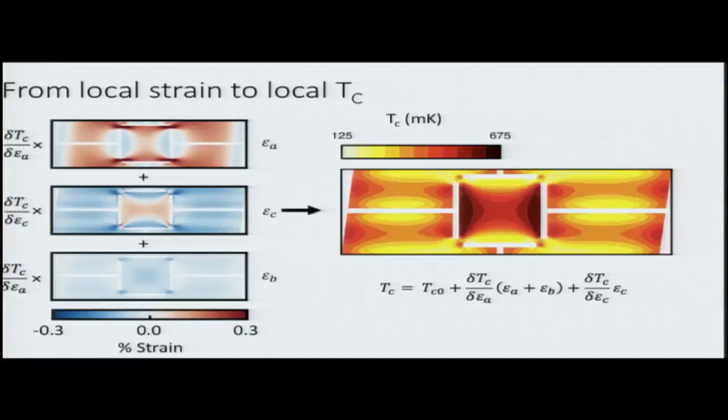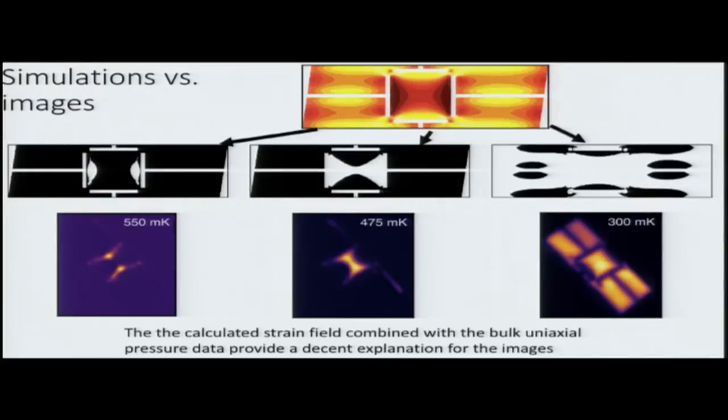And we can compute a local TC map that describes, at each point in the device, what the local critical temperature of the superconductor would be. If we compare this to the images we've taken, so now I'm pulling frames from this TC map at fixed temperature, black indicates no superconductivity, and the white regions show where the device, based on the simulation, should already be superconducting. You see that there's a really quite nice agreement between the simulation and the images. Here you really get this nice bow tie structure, which you also see in the images. And then eventually, the whole device should be superconducting.